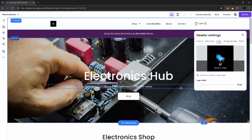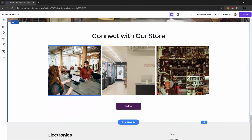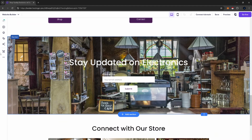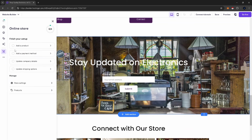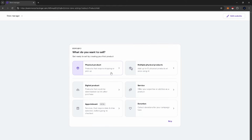After adding the logo, you can adjust the logo width, make it big or small. After changing the logo, we are going to set up the shop, and you're going to click on the left menu, online store, and if you want, you can add a product, and you'll get to set up your account, store, country, currency, and click on continue.